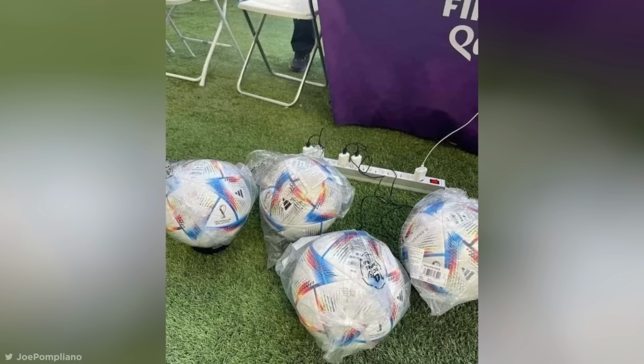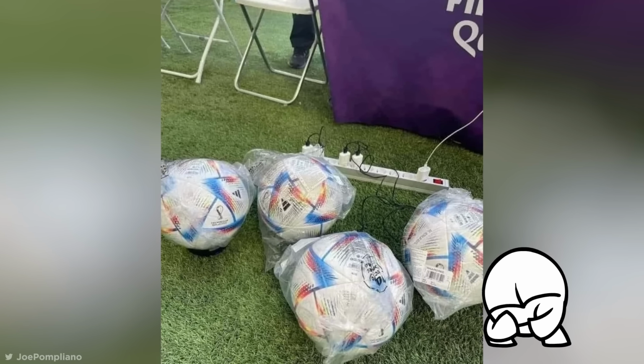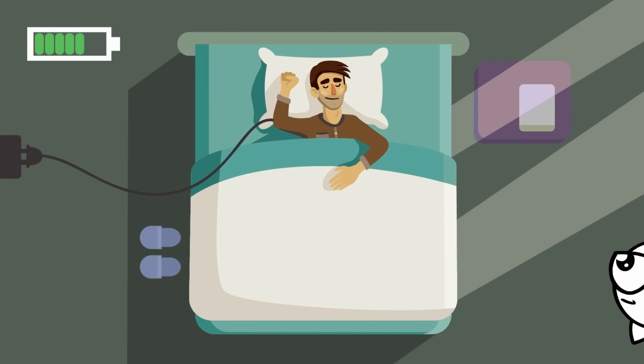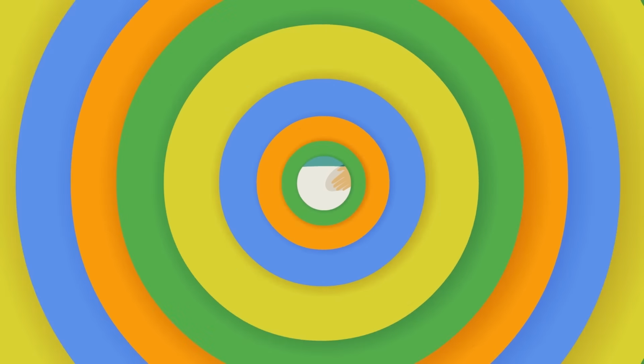Is it a little ridiculous that professional soccer players now need to charge their balls before playing? Maybe. But honestly, with the way the world's headed, it's probably not long before we all have to plug ourselves into the wall to charge overnight, so perhaps we should just get used to it.